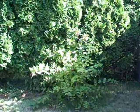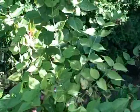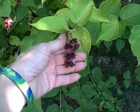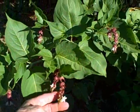This is a pagoda honeysuckle. They showed it on TV, and I ran right out and bought one several years ago, 6 or 7 years ago. These berries turn dark brown like they are now, and you put them on vanilla ice cream, and they taste like chocolate. This is what they look like before they start to turn. It's the most interesting bush.